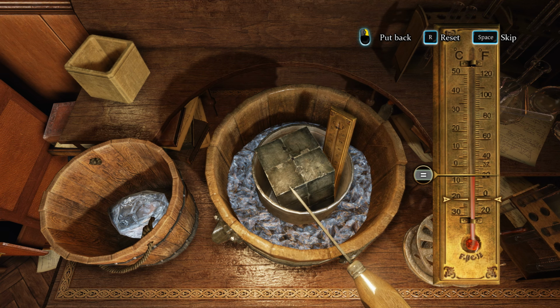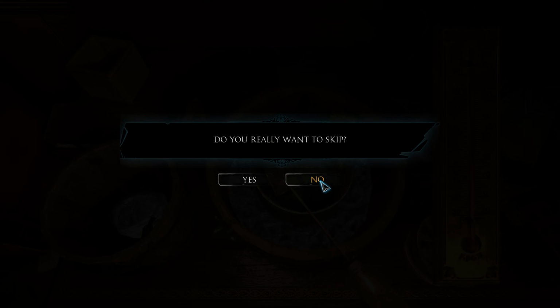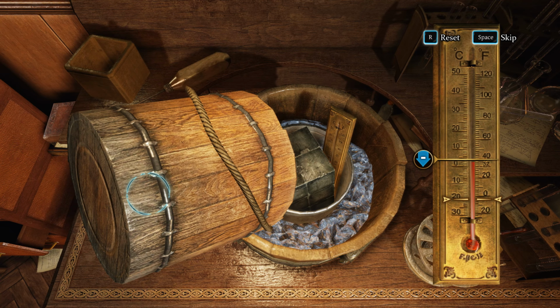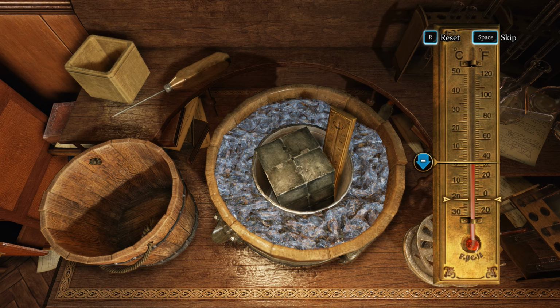Ice, salt, and then the mixing. It should be elementary. We need to reach minus 20 degrees Celsius to fully freeze the water inside the mold. It's empty.